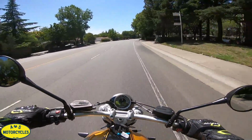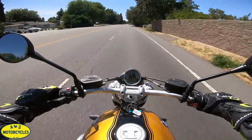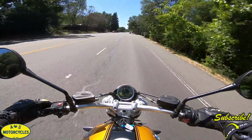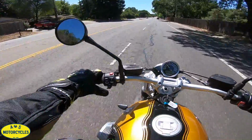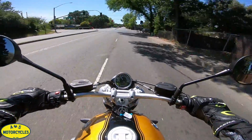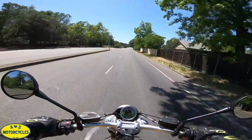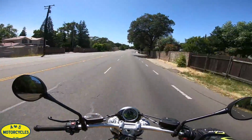So we're hitting about 60 miles an hour. Let's see if we've got an RPM. I don't think it gives us an RPM gauge. It doesn't. RPM gauge would have been nice. But I know how fast we're going. We're going absolutely 100% 40 miles an hour.